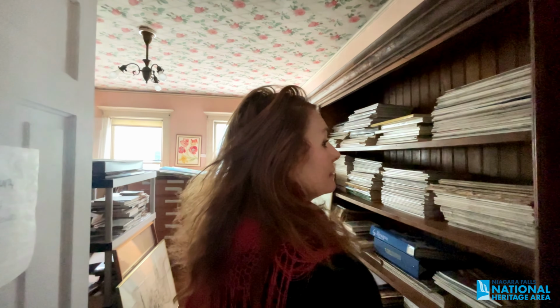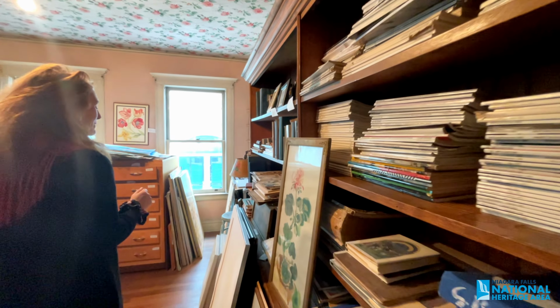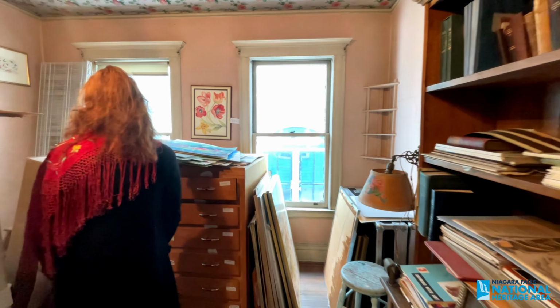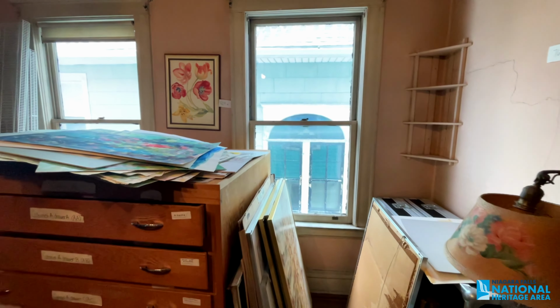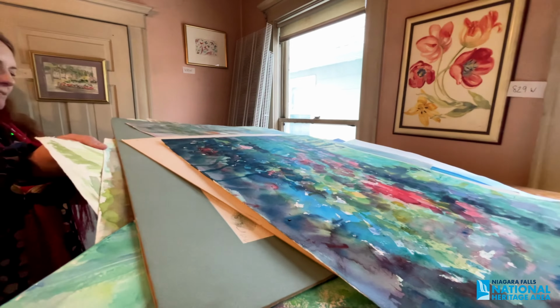Matt, do you want the light on or light off? Light on? Yeah. This is our library now. The library. Polly's library. I didn't put those pieces back in the drawer. It's okay. Put them back. We can do that. I'll put them back later.